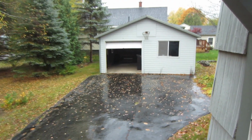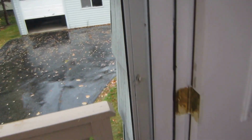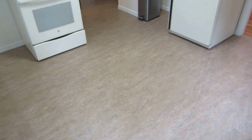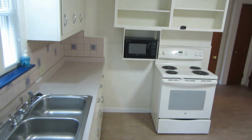There's the auto door opener going down. That is a really nice feature in the wintertime because you can get in and out without getting in the bad elements. So this comes in the kitchen, which they just redid this floor. Had an older vinyl actually. They decided they would take the chance since it was empty and do the floor.